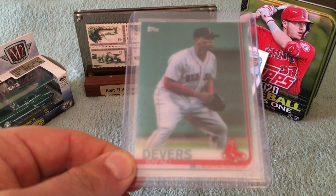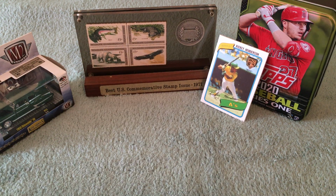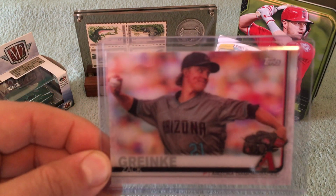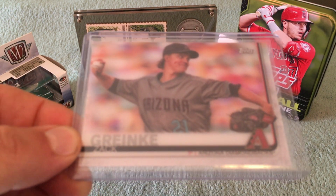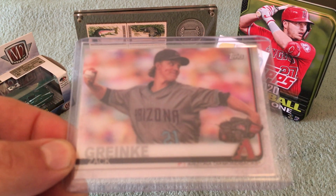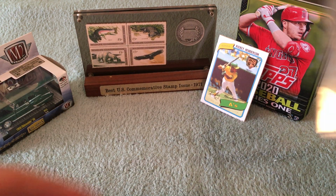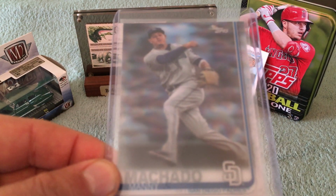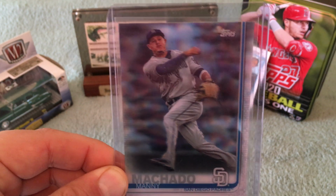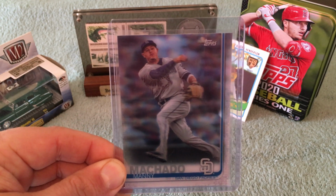I got the Rafael Devers, which is pretty cool. The camera doesn't do these justice. You got to see these in person. Once again, I cannot recommend highly enough seeking out your favorite team or player of these cards. They're absolutely fantastic. There's Zack Greinke. I picked up Manny Machado. This one looks great in the 3D. Again, it's really hard, but there you can kind of see it a little bit. They're just so amazing.